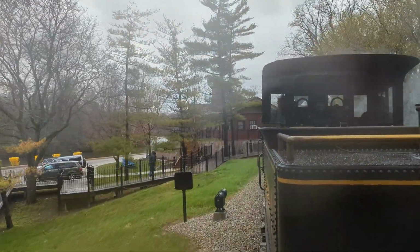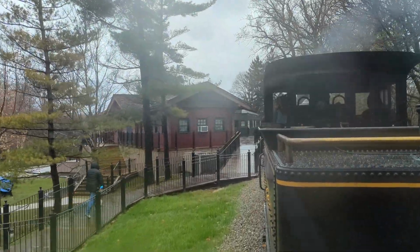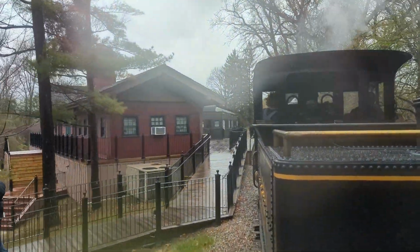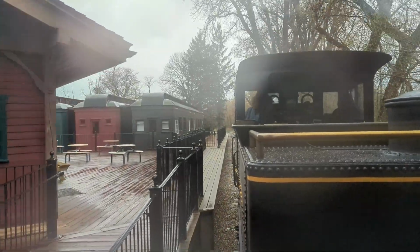Now as we slowly go around the turn, you will find 3 railroad cars that have been combined into 3 large classrooms. This is where the seniors finish out their final year.